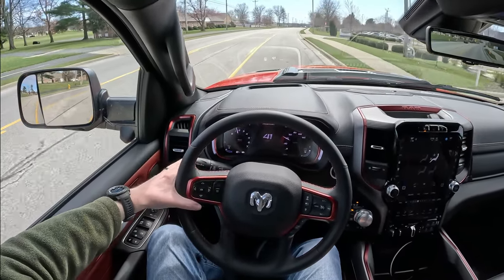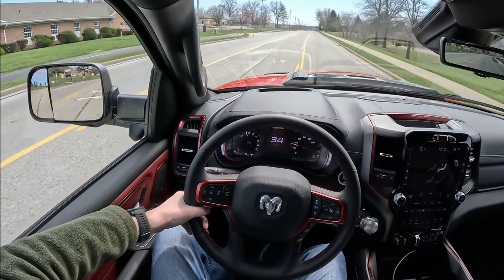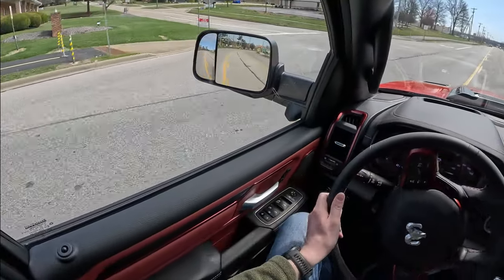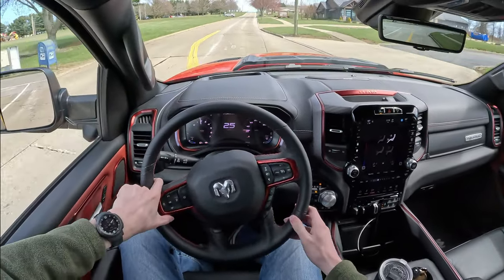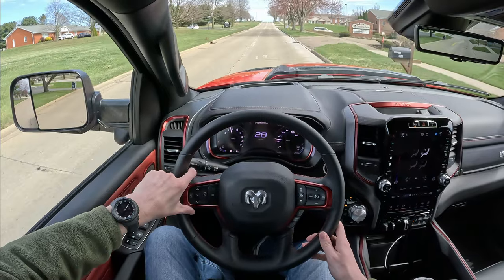Final impressions on the 2024 Ram Rebel with the Hemi. A very, very nice truck. Is it worth $83,000? I'll let you guys battle that out in the comments. I don't know. That's a lot of money. But this is also a lot of truck. So, I don't know. Let me know in the comments what you guys think.